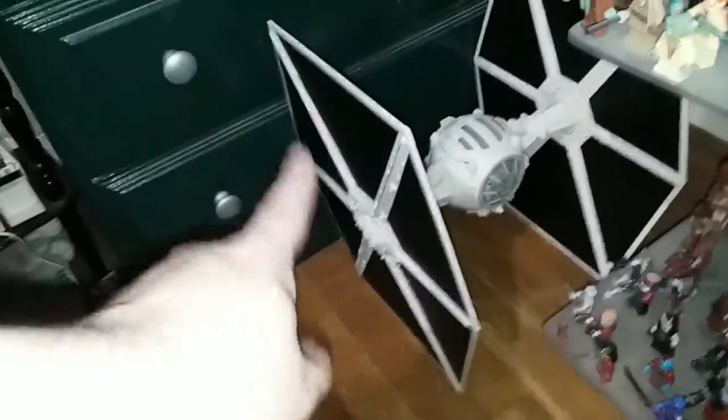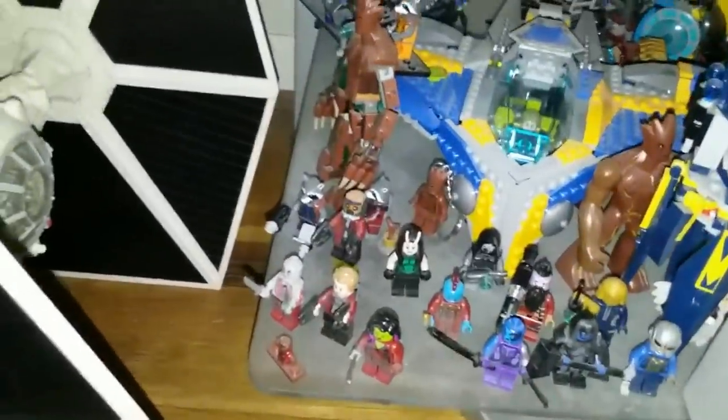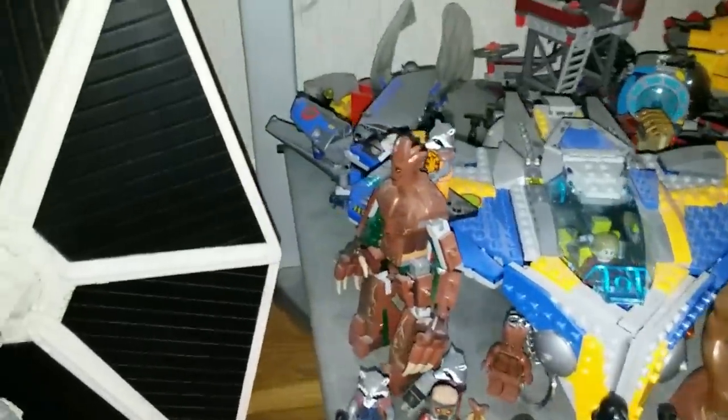Going down. There's the big wing TIE fighter. My brother sold me that, and I don't have space for it, so it's literally on the floor. But here's Lego Marvel now. Guardians of the Galaxy. I kind of fell into that, too.